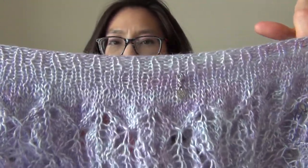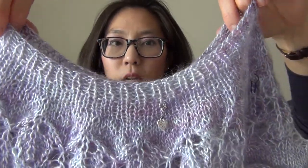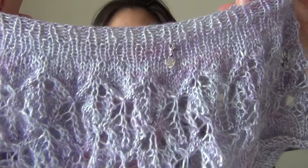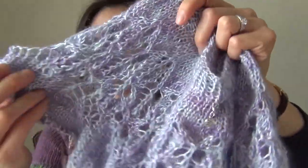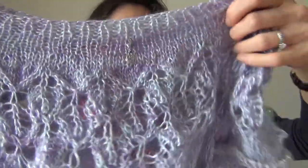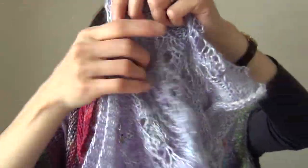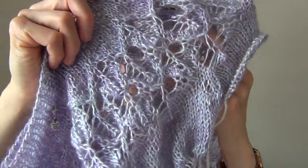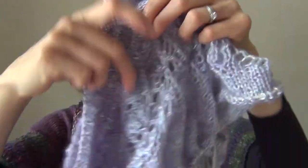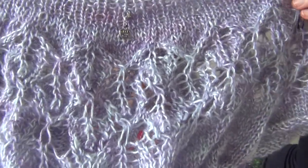It's pretty stretchy on top, so if it ends up being too wide, I can always do a crochet slip stitch edge back around, but so far I'm really liking it. Because of this lacy part, I have to wear something underneath it anyway, so if the neckline is a little bit too wide, I really don't mind. I plan on wearing it with flowy tank tops underneath or over a summer dress. So I'm really liking how this is working up.